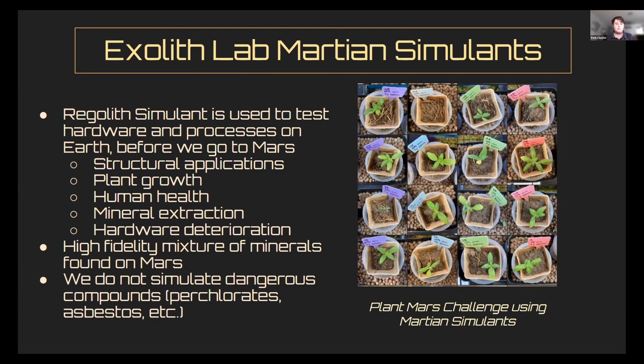And our simulants are a high fidelity mixture of minerals found on Mars that can be sourced on Earth. And that's one really great thing about planetary science and planetary geology in general. Aside from a few different factors that can be found in minerals, we're able to source most of the minerals on other planets on Earth, as the solar system formed roughly at the same time.